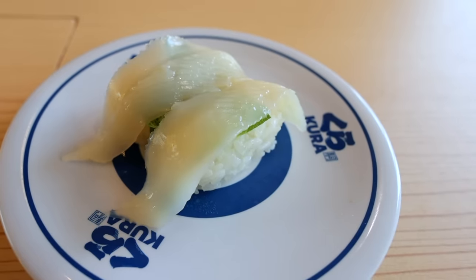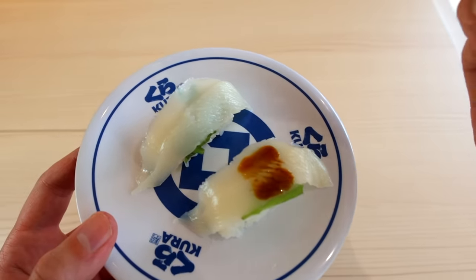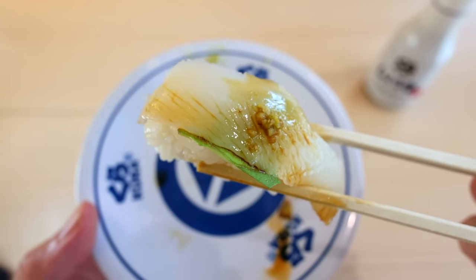That is perfect. So one of the differences with ika in Japan is that it's usually served really fresh. Sometimes you order squid and it's really, really chewy, but generally what you'll find is that it's super, super tender in Japan and definitely worth ordering.